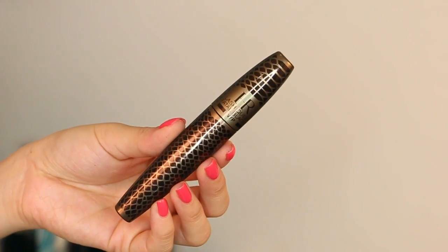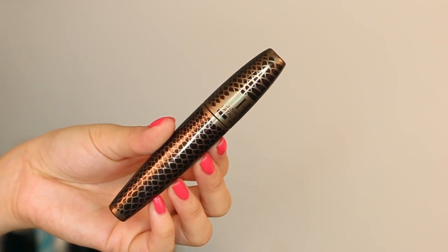And I also got, again, the Fatal Blacks. This one has a snake on it, and as you can see, it looks like a lizard or python on the mascara tube. So I'm really excited to try this one. This is supposed to be for ultimate eye-opening effect and lifted lashes with captivating volume.